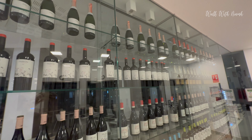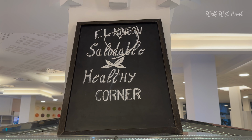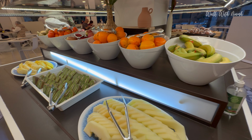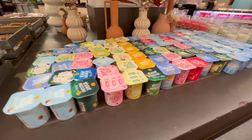As you step inside the hotel restaurant, the spaciousness and floor-to-ceiling windows immediately capture your attention. Meals here are self-service buffet style. There's a wide range of selection for healthier alternatives. Yogurts, fruit, cereal, as well as cold meats, cheeses, breads and pastries.